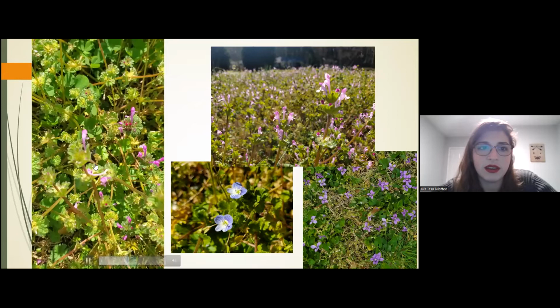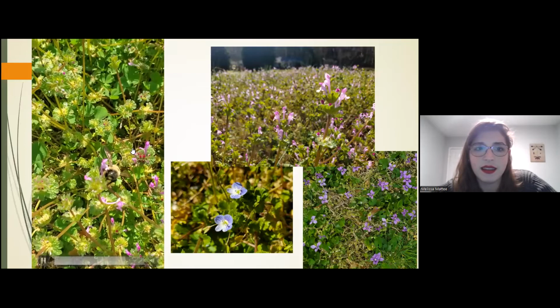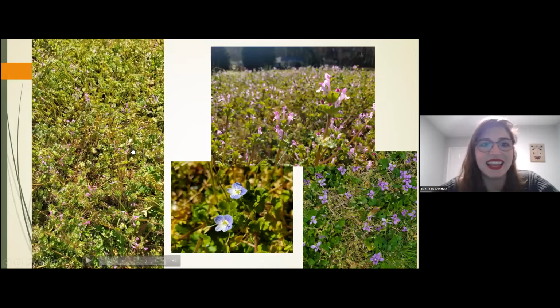I'm just wondering if anybody can guess. Did you see its face right there? Is it a male or female? Male, exactly. So you could poke this guy and he would just get really mad. He wouldn't sting you at all. But see all that henbit.